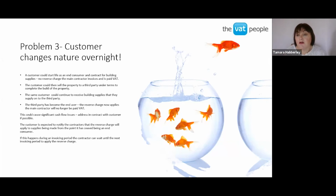Because once you've gone past contract stage and it's not clear who's responsible, if something does go awry and HMRC come out and assess you, it'll be really difficult to correct your position later. The other issue I envisage is the nature of your customer changing overnight. Because the obvious thing is your customer might start life as an end consumer and contract for building services. And there's no reverse charge there. You're just raising invoices plus VAT, and the customers claim that VAT back.